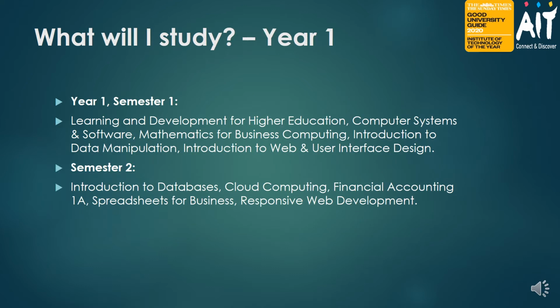Now that you have an understanding of the type of role that a graduate from this program would potentially go out and work in, we're going to take you through each of the modules that you'll study as part of the program. So in the very first year, semester 1, the first module is learning and development for higher education. This is a module that's common across all of our programs in the business faculty in AIT, and it's designed to help the transition from secondary level education to third level education, and the process involved, and that responsibility becomes much more on the lap of the individual who's actually within a program.